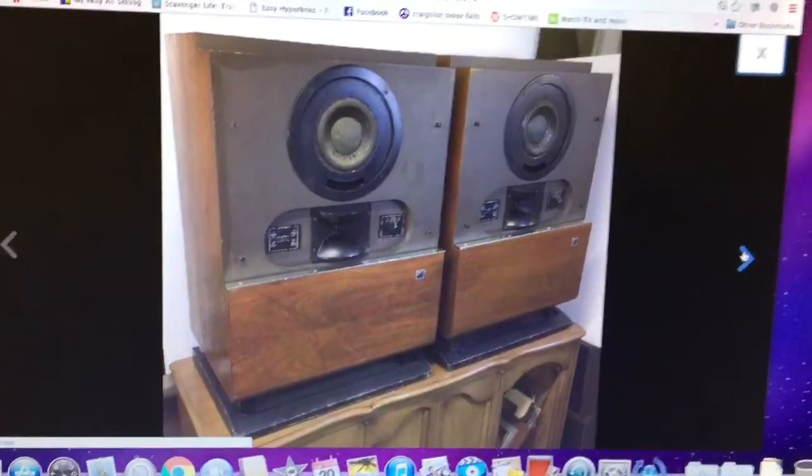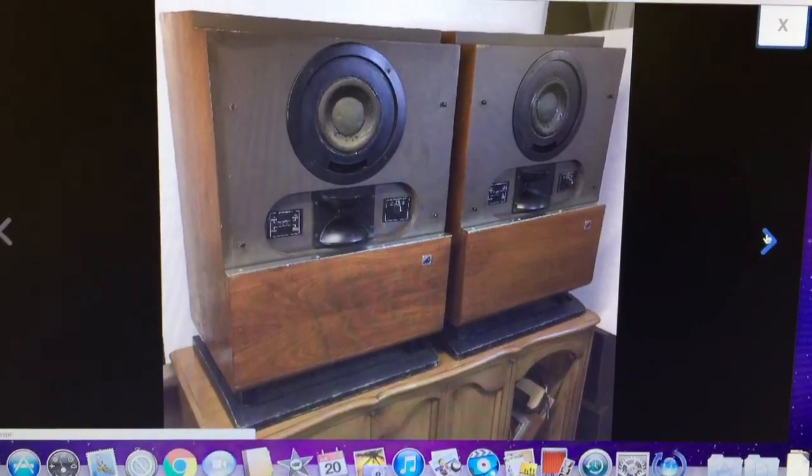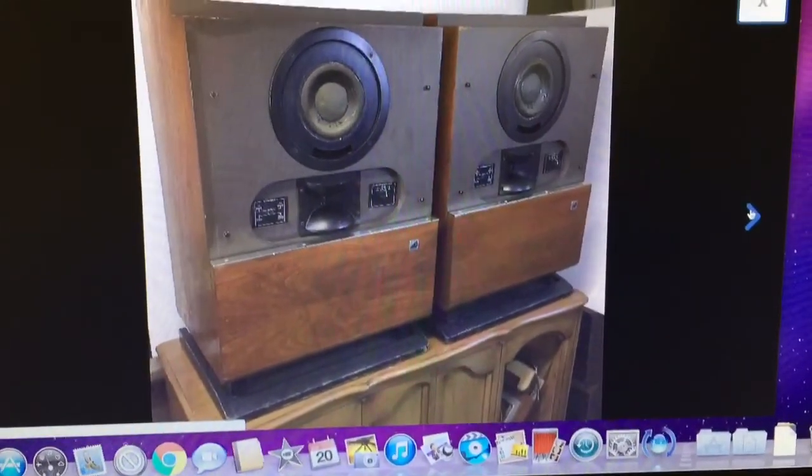This is a pair of crazy big speakers. These are Electro-Voice, and they're very rare Interface D. If you look those up, you won't find them on eBay very often. There weren't any for sale, just some parts.